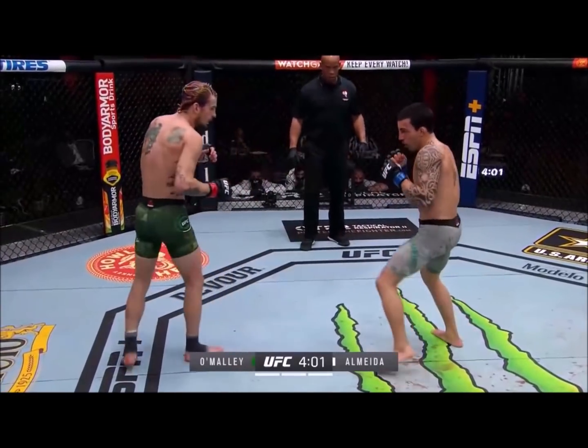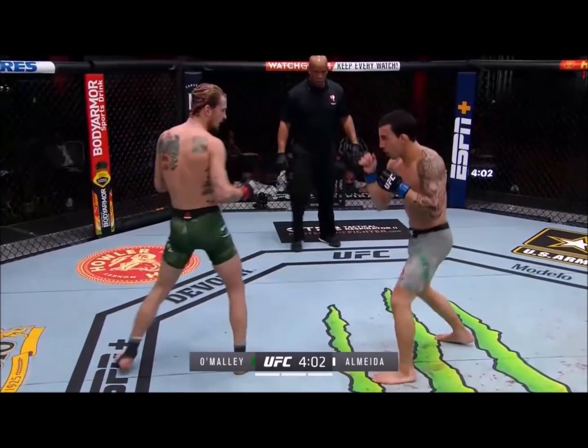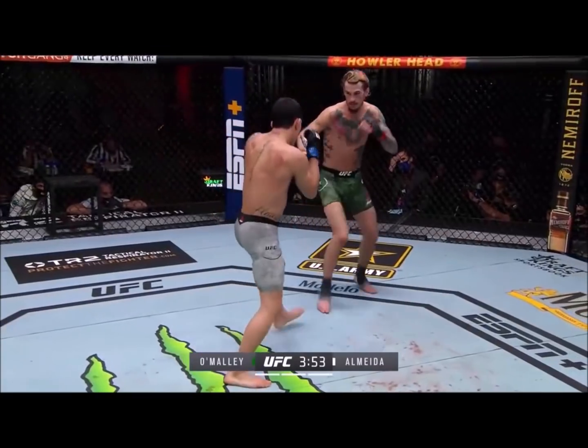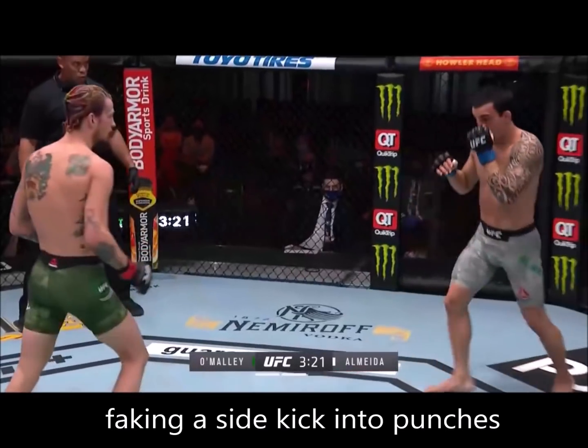You see him do tricky things too, like faking a kick to transition into punches. For example, when O'Malley went for hopping side kicks to the knee, and then switching his pattern from doing a side kick feint into punches.